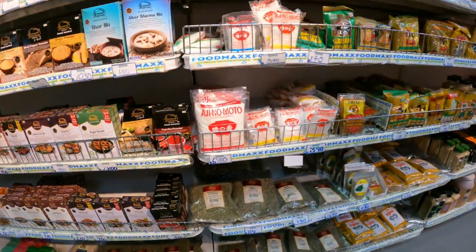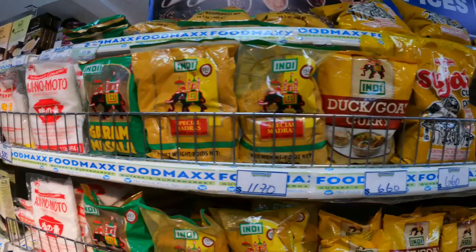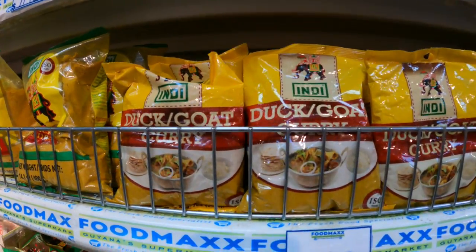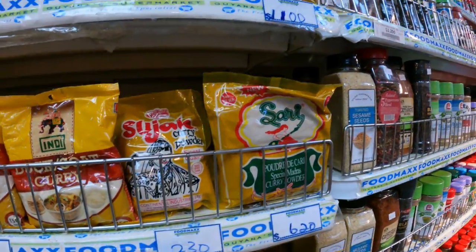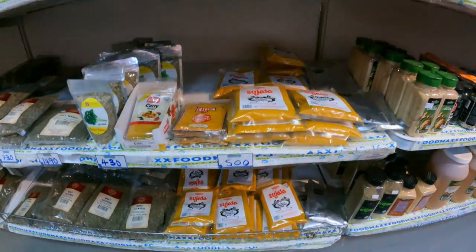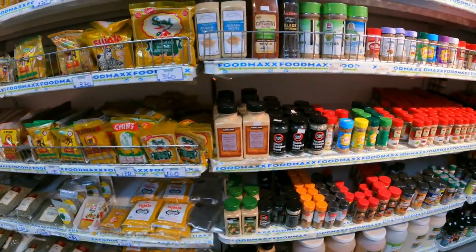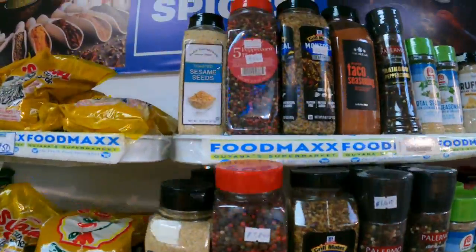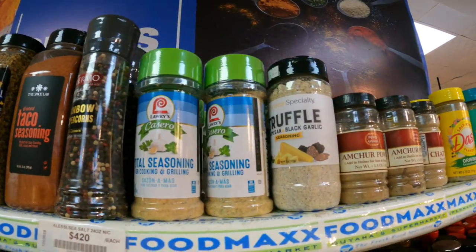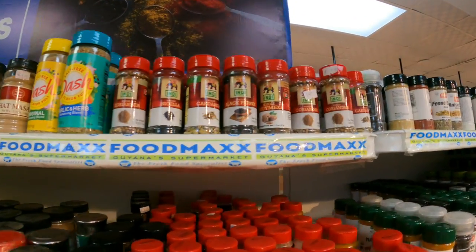So there we're looking at some Ajinomoto, that's MSG, and you know Uncle Roger would be so proud that we actually have that in our supermarkets in Guyana. So Uncle Roger, if you're looking at this, we have it, don't worry. And then there's some curry powder, sujata, Indi curry powder, and some other herbs there, and there's seasonings here, and we have peppers, and some all-purpose seasoning, different brands as well.